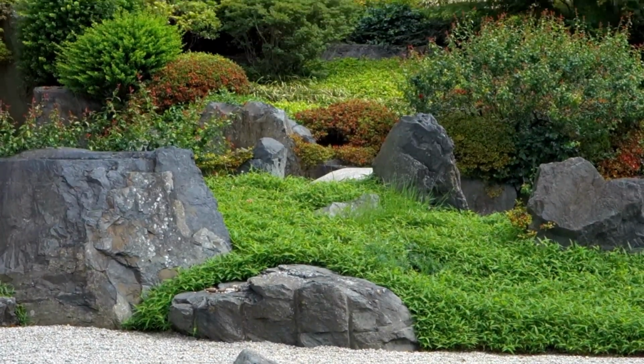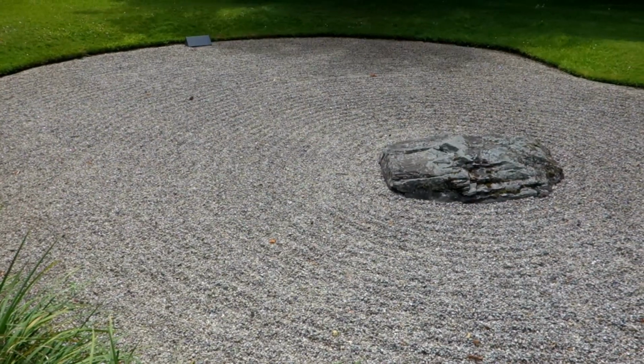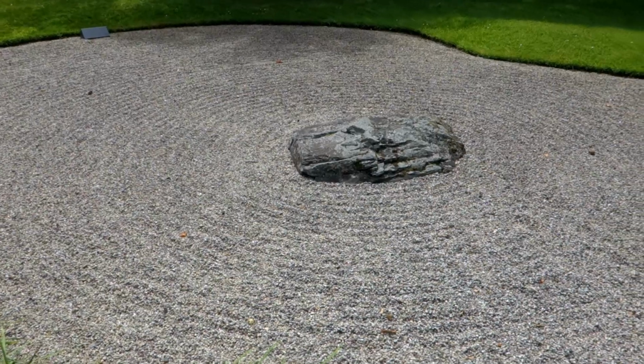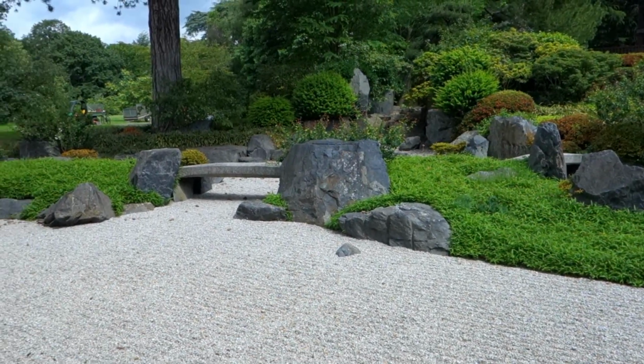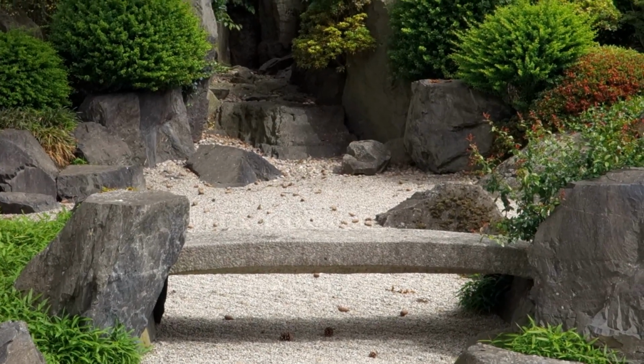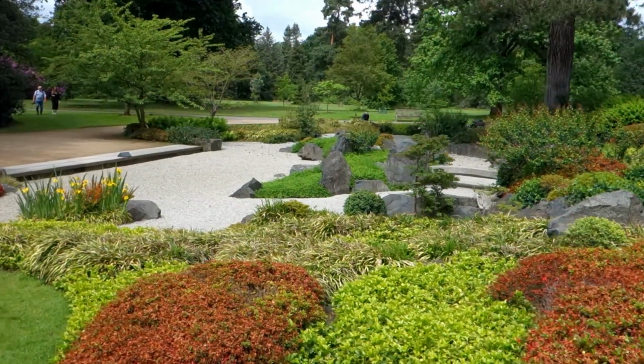Its imposing presence can also be observed from an impressive dry landscape garden where the sand and gravel give the appearance of water, and rocks and bridges give the illusion of connected islands. It's the culmination of a calming journey that rewards you with a grand spectacle.